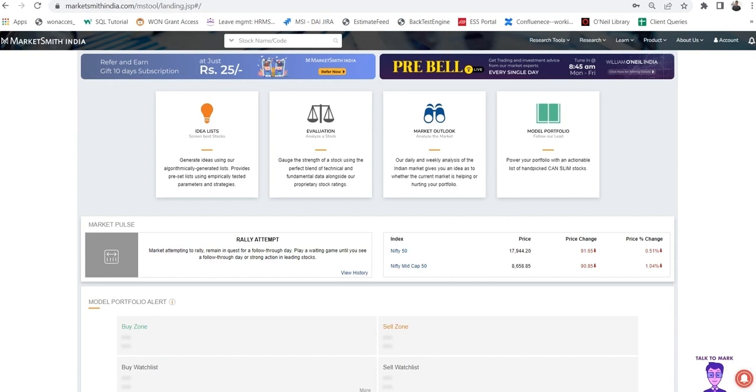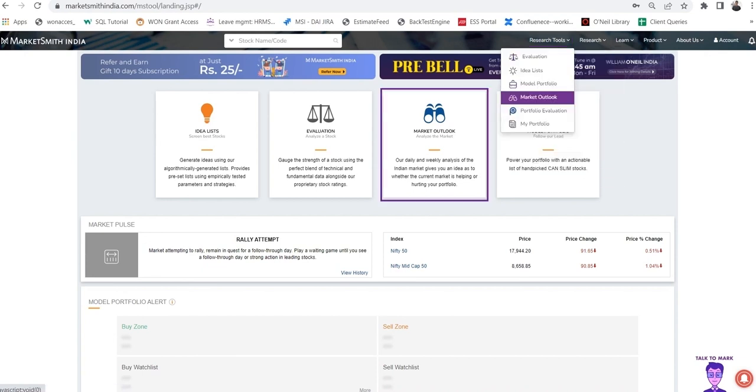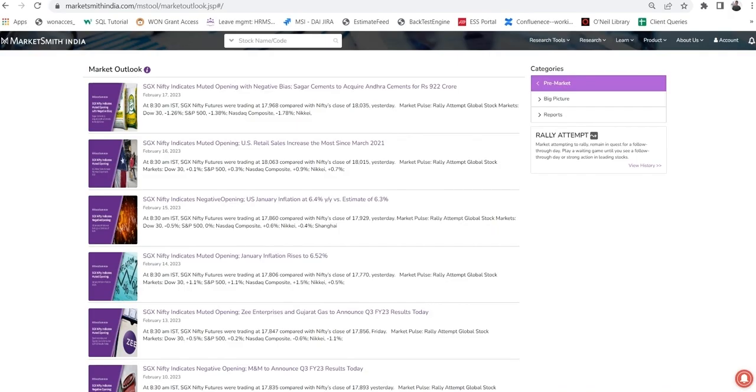To access this tool, click on the Research Tools and select Market Outlook option. Or you can directly click on the Market Outlook button here. Once you are on the Market Outlook page, you can read all the reports that our market experts are writing daily to keep you posted on the market actions.